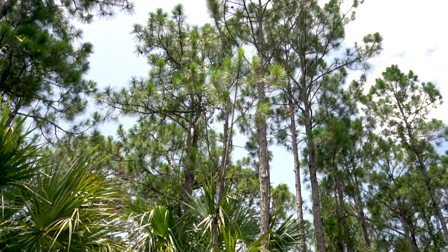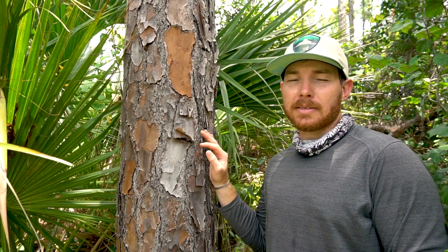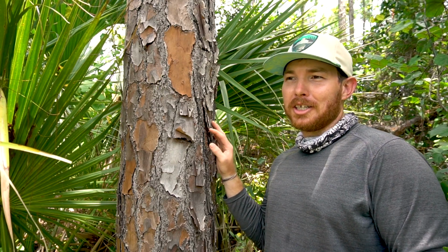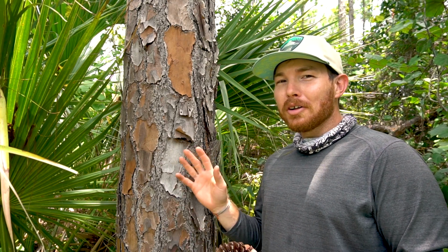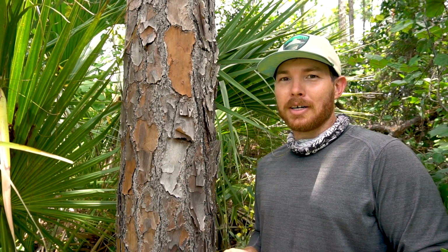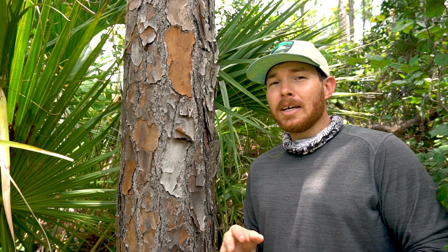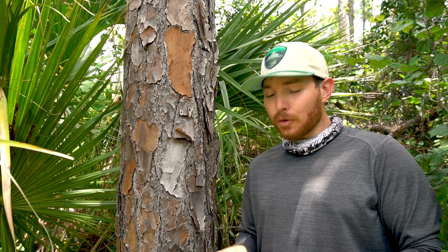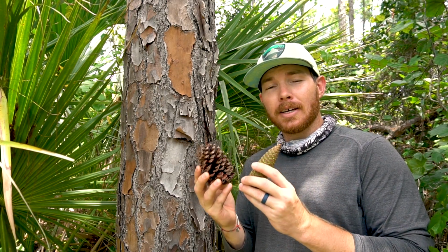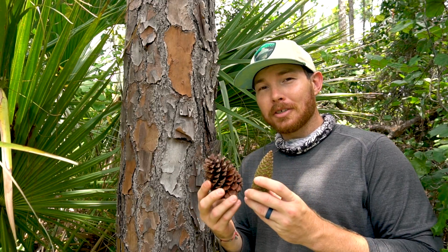Now, as we hike through Oxbow today, we are surrounded by these spectacular slash pines. And these are one of my favorite trees. They're sort of like the superhero trees out here in the forest. And one of the reasons is because their superpower is being resistant to fire. And not only are they resistant, but they're actually adapted to require fire in order for their seeds, such as these, to reach a certain temperature so that they can create new trees in the future.